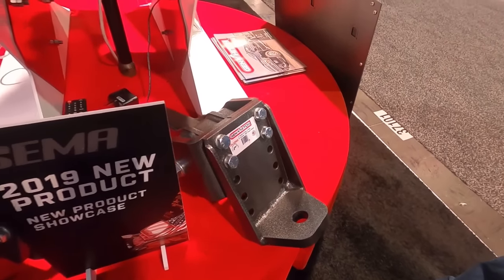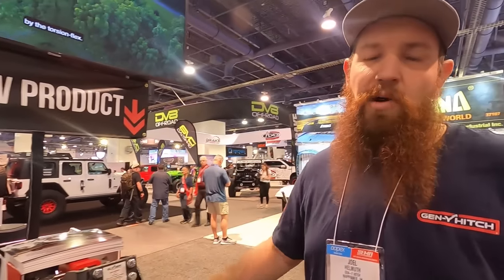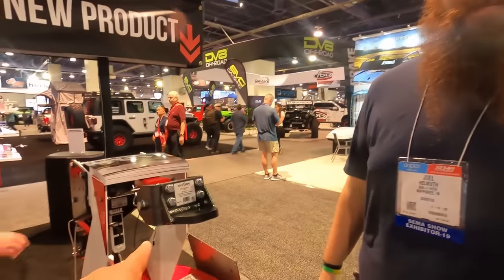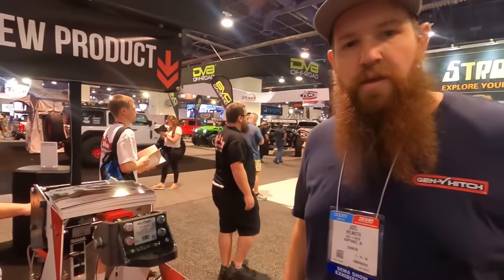And this is a new product that you guys are showing here at SEMA? Correct. Yeah, this is our new product for SEMA. So $194? Yeah, $194. All right, guys, and where can they go online to check out these hitches? So genyhitch.com would be the best place. We do all MAP pricing, so that $194 should be anywhere online that you see, and they should be at $194.